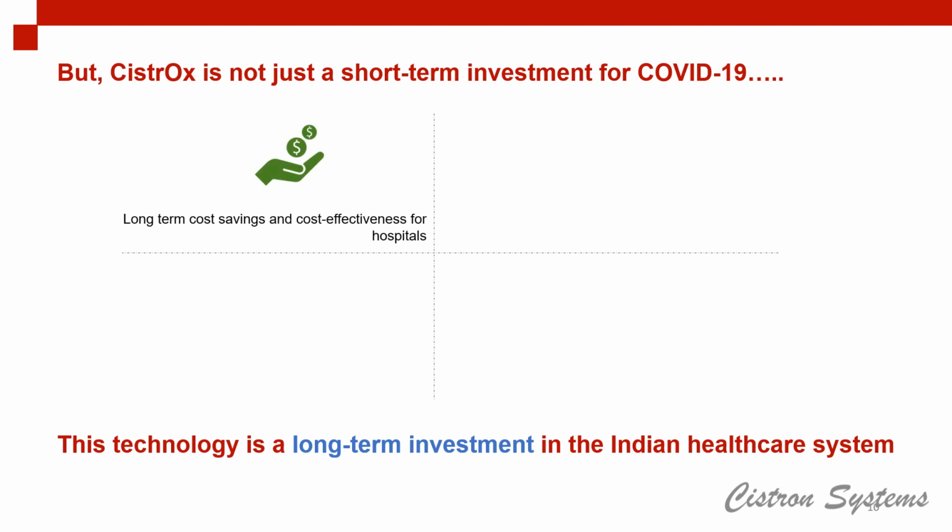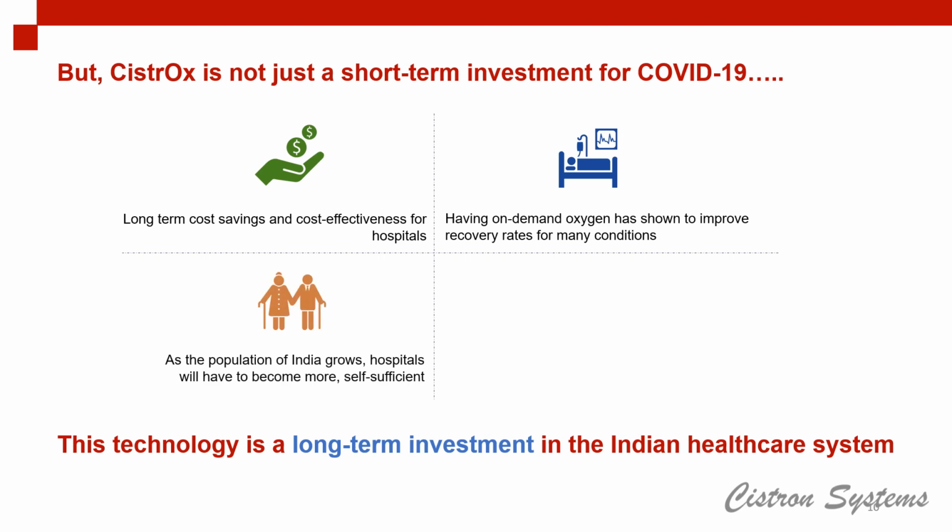Oxygen generation on-site improves long-term costs and savings for hospitals in India. Having on-demand oxygen has been shown to improve outcomes not just for COVID-19 patients, but for many other cardiac and respiratory illnesses. Third, as the population of India grows and more patients are sick, hospitals will have to become more self-sufficient in the future. And lastly, pandemics like the coronavirus are not the only one. There will be more, unfortunately, in the future, and we will have to be prepared.